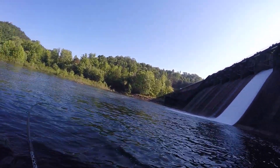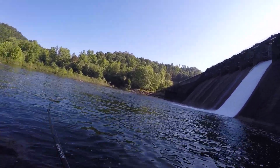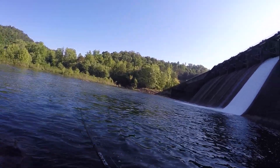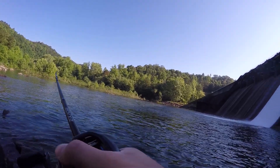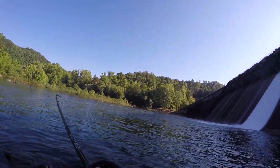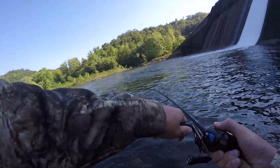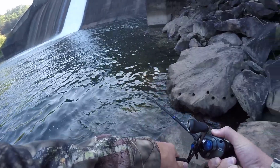Do I have one? I can't tell if I have a fish. Do I have a fish? I think I have a big one. I can't tell. David, I think it's a big one. Oh, yeah, it's pretty big. Oh, it's a nice smallmouth. I couldn't tell if I still had it or not.